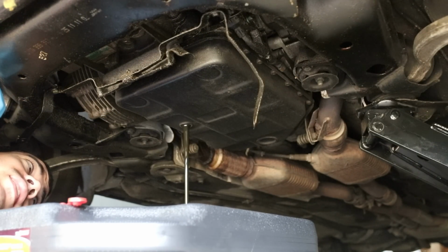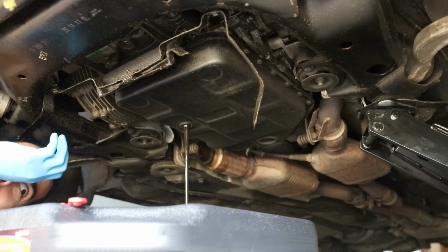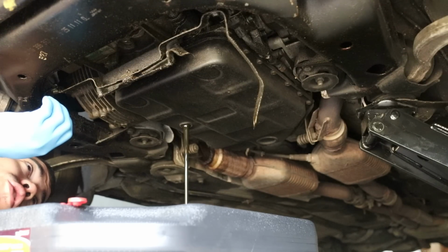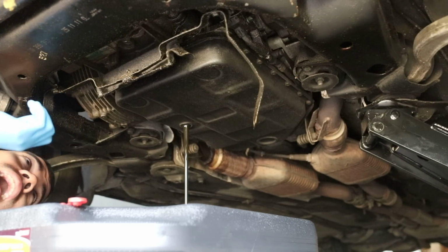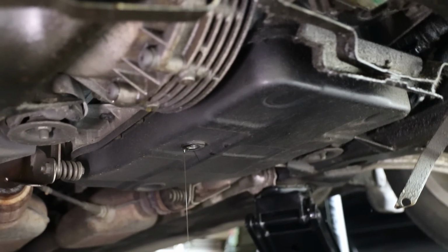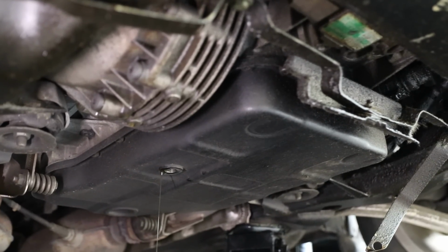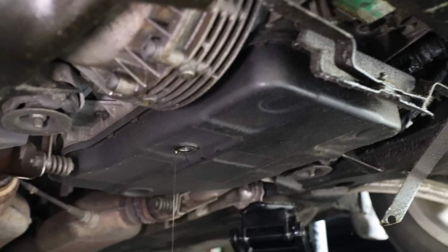There it is. Looking really, really dark. Hopefully there's no metal chunks though. And it doesn't smell like crazy burnt or terrible, so hopefully that's a good sign. All right, so the pan is just about done draining. I'm gonna toss the bolt back in here in a second, and then I'm gonna go around. You can see up here, I believe they're T27s, all the bolts that hold the pan on. I'm gonna loosen all those and drop the whole entire pan down.